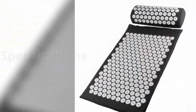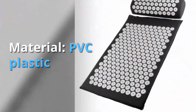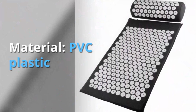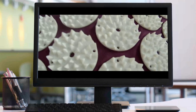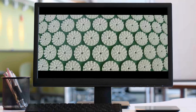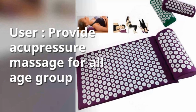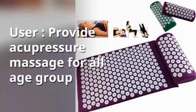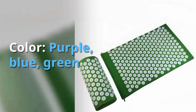Specifications. Item: acupressure massage pillow or mat. Material: PVC plastic, cotton fabric. User: provide acupressure massage for all age group. Color: purple, blue, green.